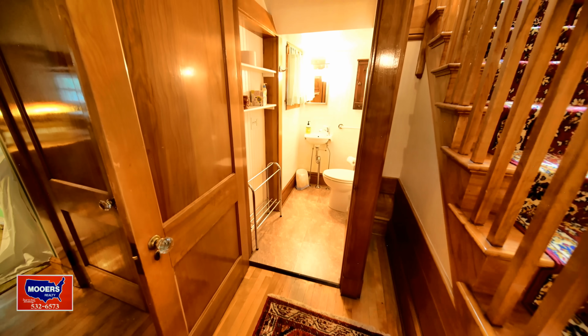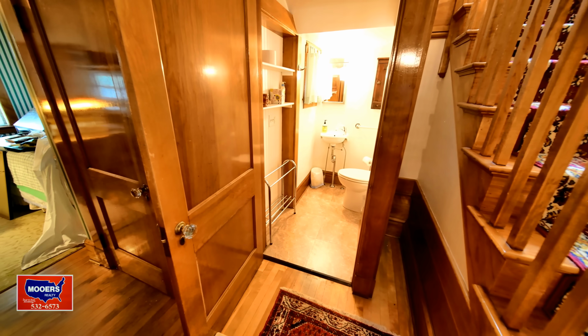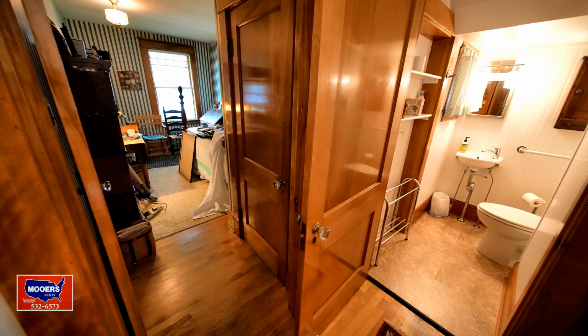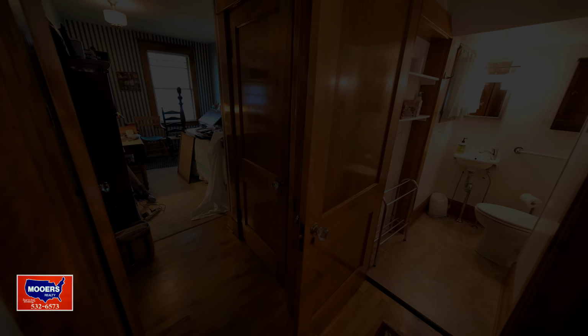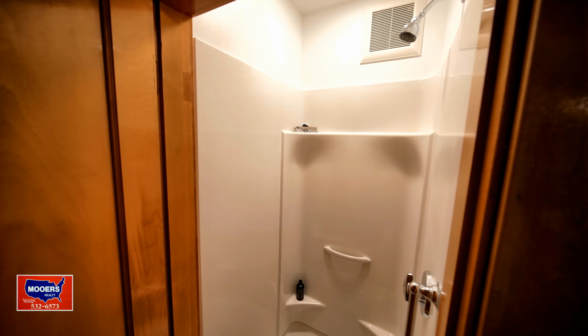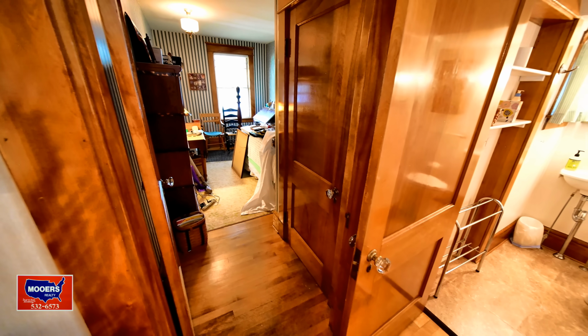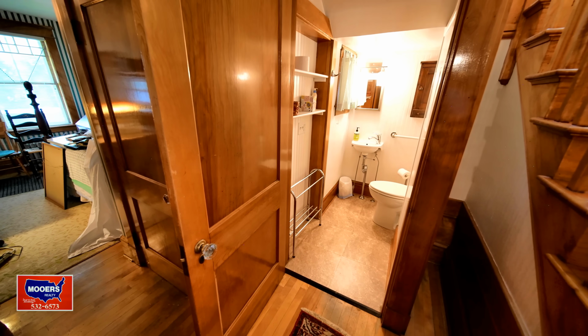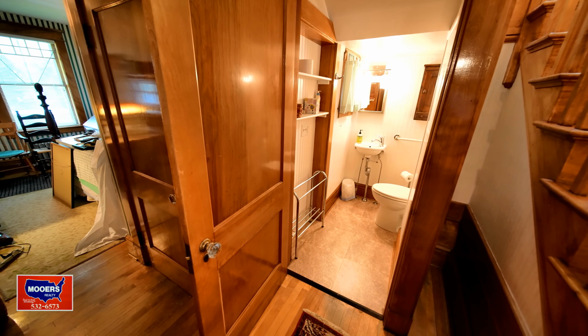Tucked away, here's your half bath. Is that all there is? Oh no, there's a shower hidden here to make it a full bath. Handicap friendly. This is your shower on the first floor. Right through that door. It was a clever use of a closet. So your bedroom couldn't be any closer to your bathroom if you want to be on the first level.